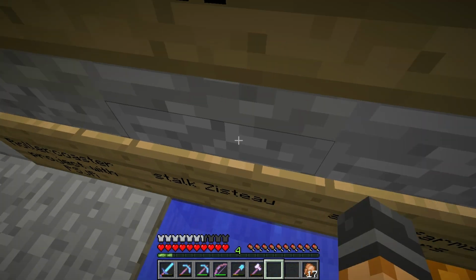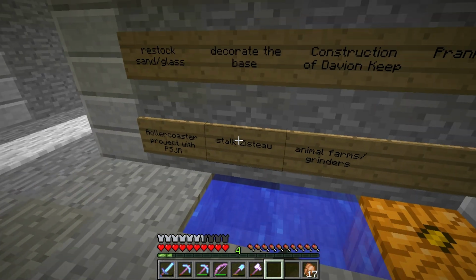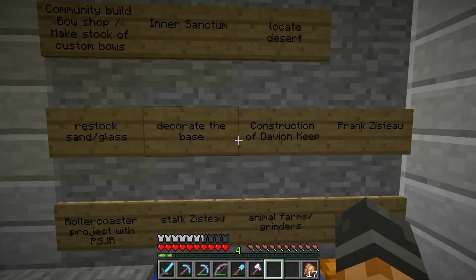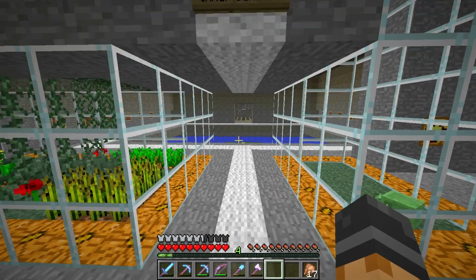I need to locate Zisto's base. He's moved, and I'm not sure where he is. So, anyway. Let's see. That's an ongoing project. I can always work on that. Yeah, let's go look at the inner sanctum and just take a peek in there and see what's going on.